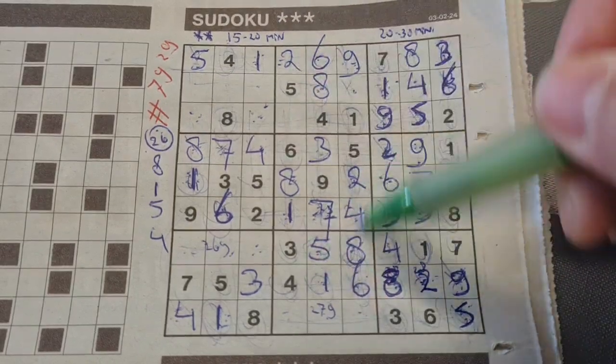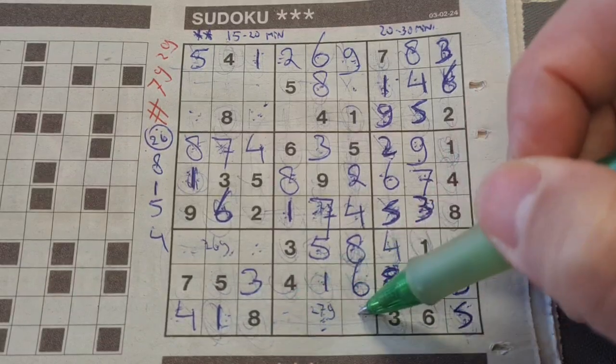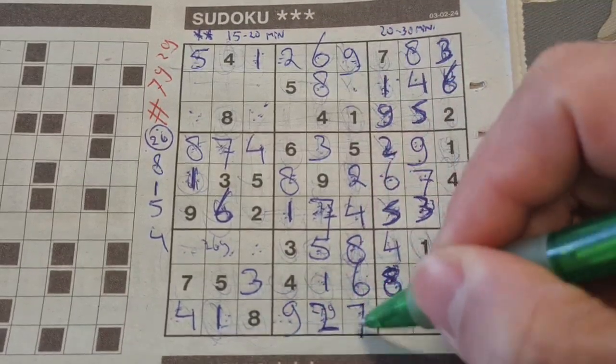2 in this column, 2 in that column. So the column between, the middle column, the only place level, the 2 should be here. So the other 2 numbers should be the 7 and the 9. We have a 9 in this column. No 9 there. 9 should be here, and the 7 goes there.